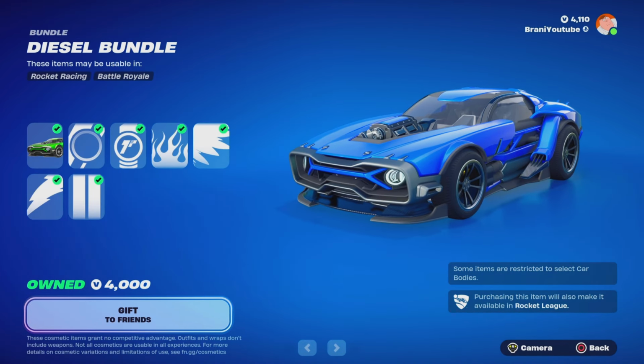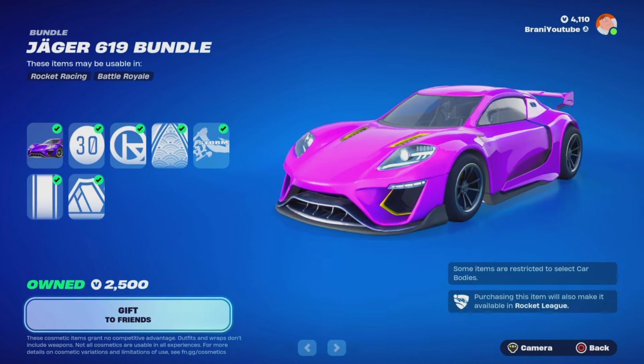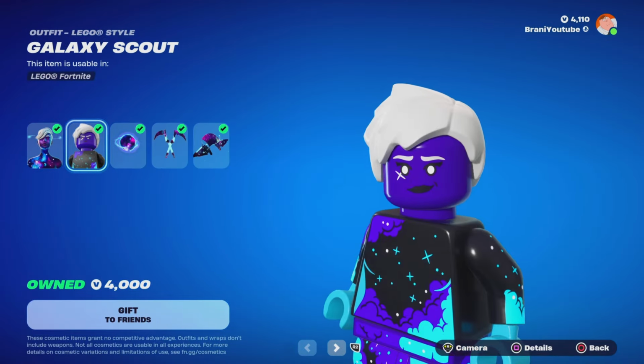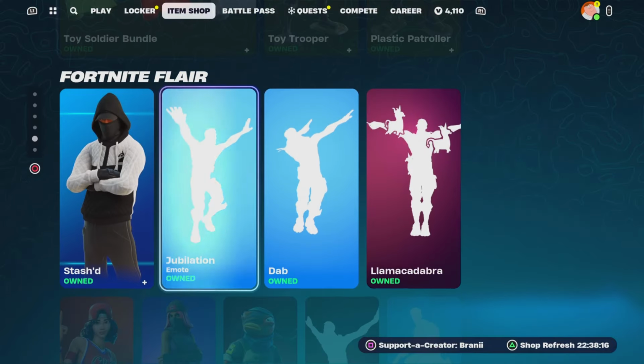Diesel carbon is still here. A bit pricey. Still worth it. 4,000. Cyclone, 2,500. And 619, 2,500. Galaxy pack skin is still here. I love the Lego version. It looks cool. Toy Soldier bundle still here. Love the Lego versions as well.